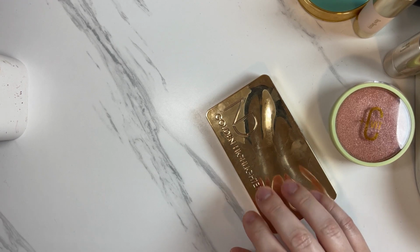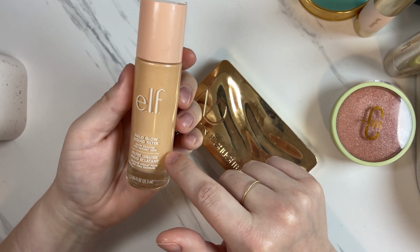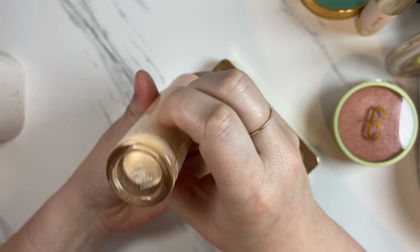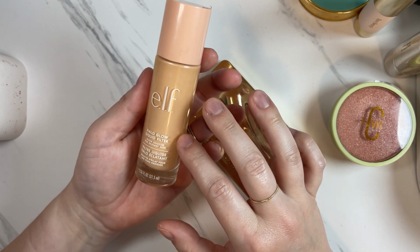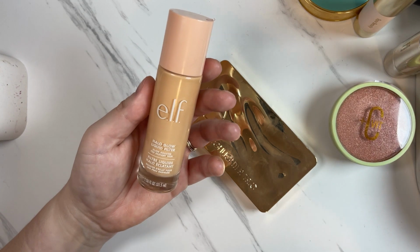Then I forgot one highlighter. Okay, so then we have this highlighter. This is the e.l.f. Halo Glow Liquid Filter Glow Booster for Radiant Skin. I have mine in the shade 1. This is before they came out with a shade extension. This color I probably could go a little bit lighter in, but this is one of those products that you can use as a primer, mixed into your foundation.